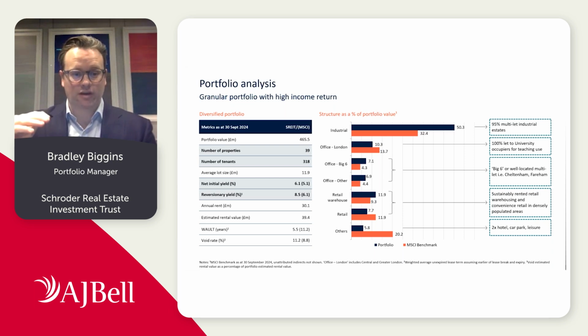Now, that difference in rent, so the passing rent at the period end was 30.1 million. The estimated rental value is 39.4 million. So that's an uptick of £9 million. To put that into context, the annual dividend is £17 million. So if we are able to capture some of that 9 million, it could give potential for us to move that dividend on in the future. And on the right hand side, we show the sector splits, which I spoke to before.